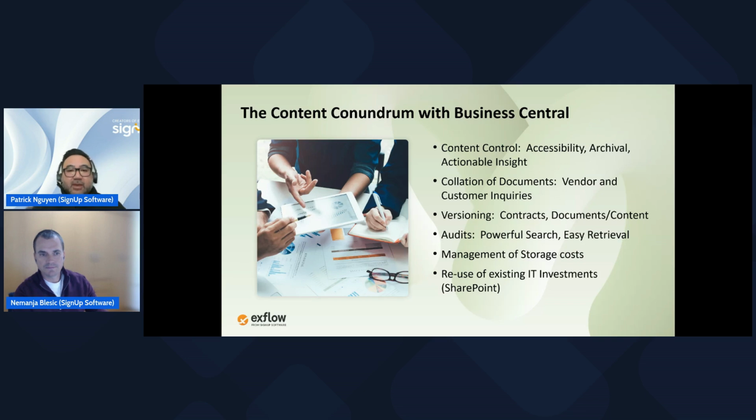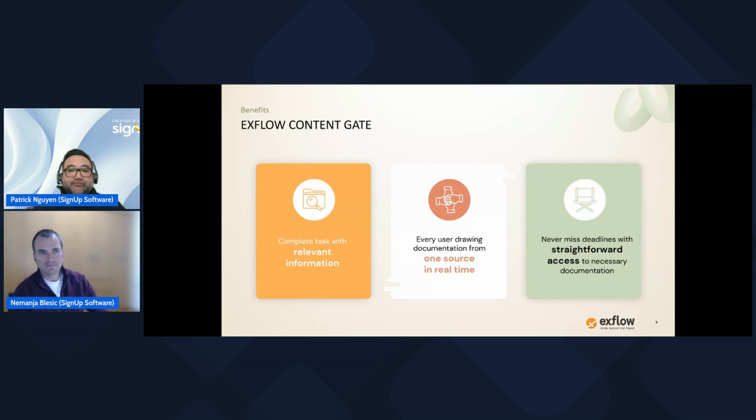And then management of the storage. With Business Central, you store everything through there, but with Content Gate, sure, we integrate and are fully embedded inside Business Central, but the storage is outside. We can store things in SharePoint or through Azure Blob, so you really don't bog down and take up space within your Business Central database. And the key thing is to use existing IT investments like SharePoint, if you're using SharePoint already.